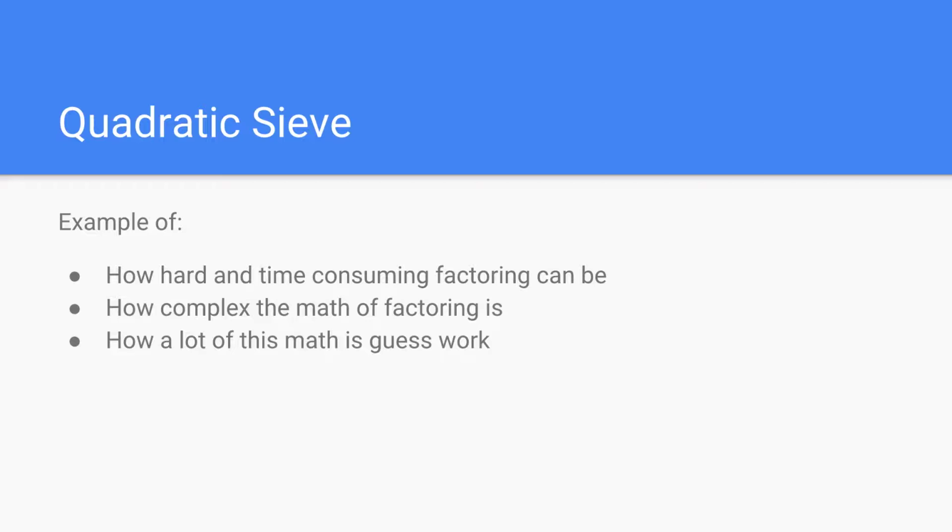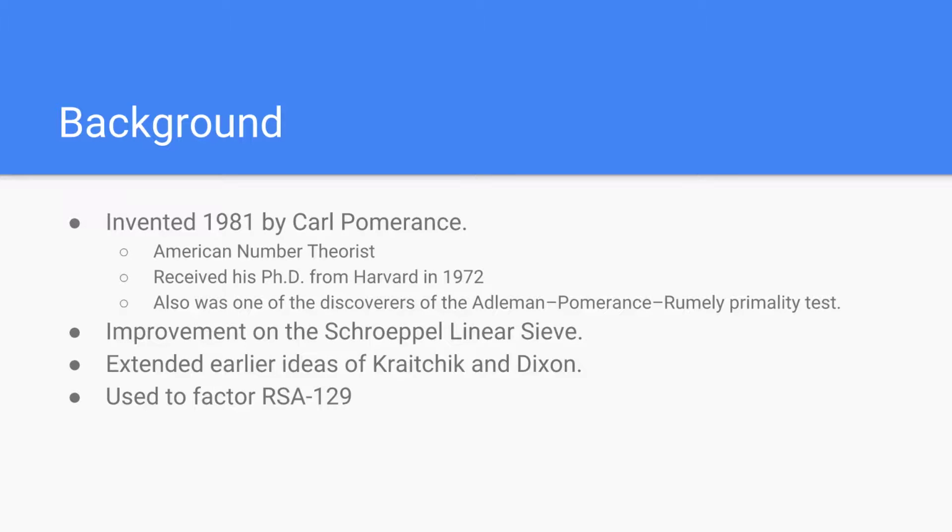guesswork. So a lot of people think of math as being very, very straightforward. You plug in the numbers, you get an answer. But when it comes to factoring, there is so much guessing going on and just kind of iterating and just trying new things, trial and error. It's kind of incredible. So background on the quadratic sieve: invented in 1981 by Carl Pomerance.